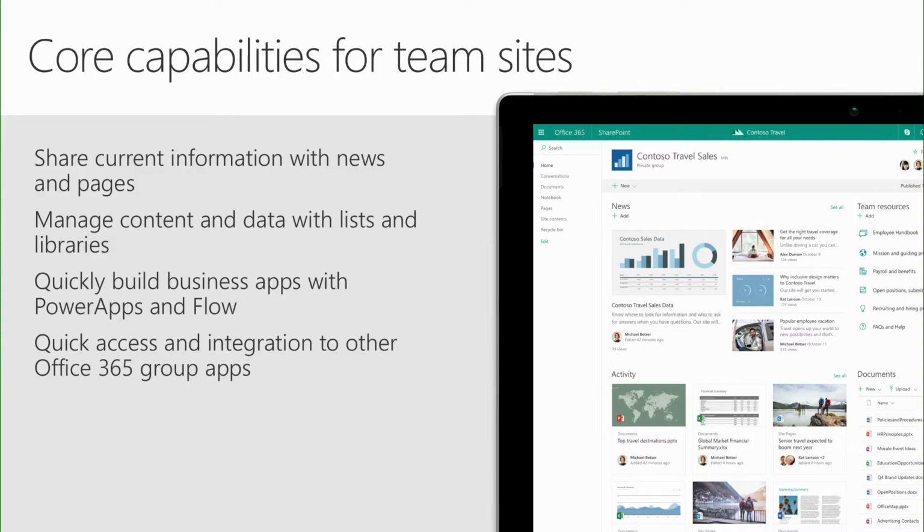And then finally, that integration across Office 365. I mentioned before, the SharePoint team site is just a part of the Office 365 group apps motion. So that means when you send people from the team to the SharePoint site, or you link to a document directly in a chat in Microsoft Teams, they'll have a consistent experience to access it and have it be a more integrated experience, so they're not hopping around to multiple apps, but you're really keeping them focused where they're either already working or where you want them to work in a more consistent way.